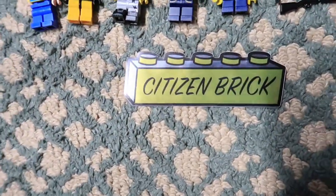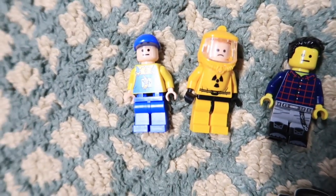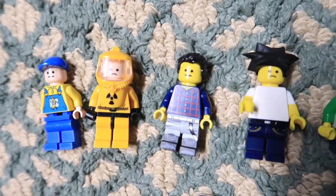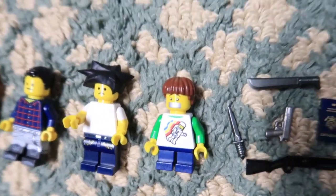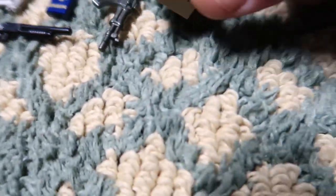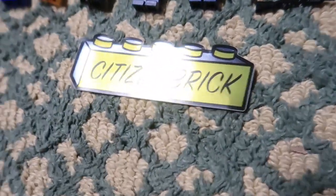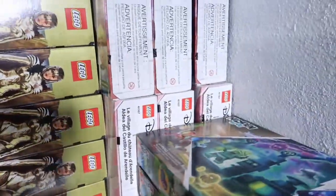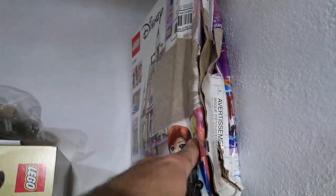Oh, and somebody got an order in the mail today. New head. Duct tape on his face? New head. Some weaponry. And Prime Box. Thanks, Citizen Brick. So how many of these do we have now? 3, 6. What? 7. We have 7.